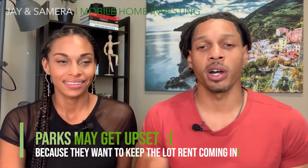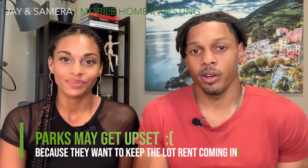So why do most mobile home parks not like moving homes out of communities? Well, because the parks look at these mobile homes as their assets. So whenever their lots are filled with mobile homes, that's an opportunity for them to generate income, generate lot rent each and every month. Whenever a home is moved out of the community, that's an empty space. That means no money is being brought in every month. That means they're gonna have to go and spend thousands of dollars just to replace that home and spend a lot of time doing that process.